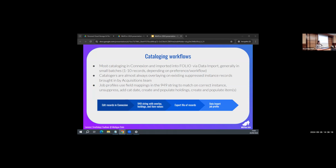Obviously, our copy catalogers can go a lot faster than our original catalogers. For myself, I used to do bigger batches, but FOLIO does not like duplicate MARC records in the data import file. So I found going one at a time made FOLIO happier and me happier. So I do one at a time personally, but others have different workflows that work for them.